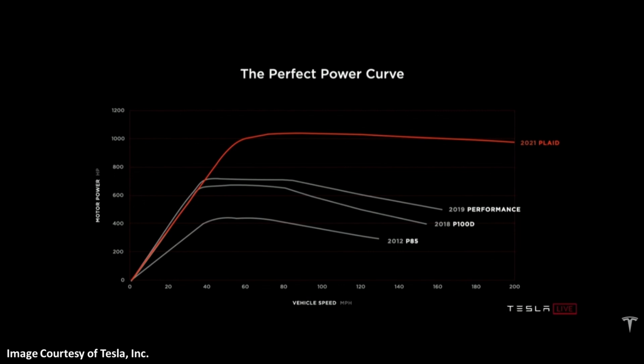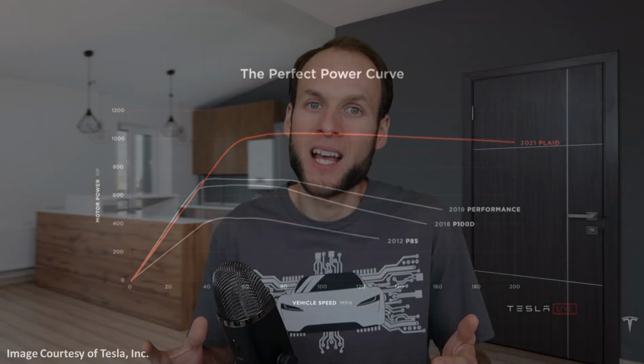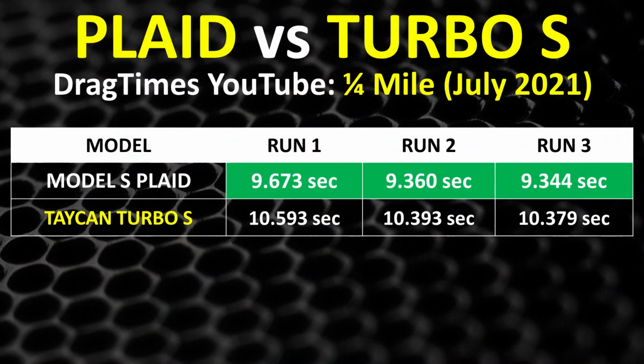This kind of power curve is not something that any other electric vehicle is capable of as far as I know, and as others have demonstrated in their races that are posted to YouTube. The Plaid Model S is very impressive, of course, not only 0 to 60, but beyond 60 miles per hour. That's really where the Plaid Model S shines. And when it comes to races against the Plaid Model S and the Porsche Taycan Turbo S, once again in a straight line, it's not even close between the two vehicles.